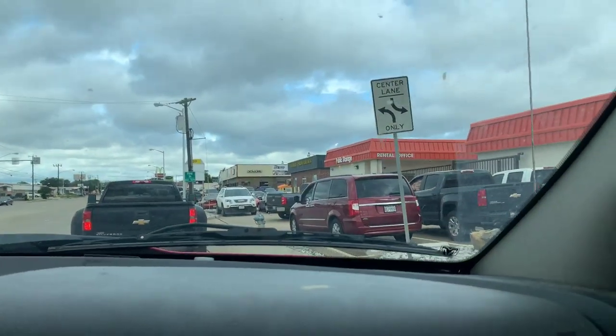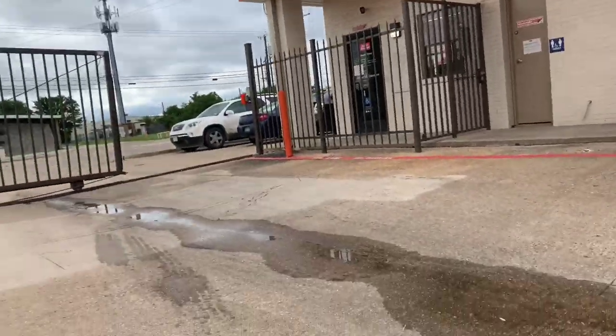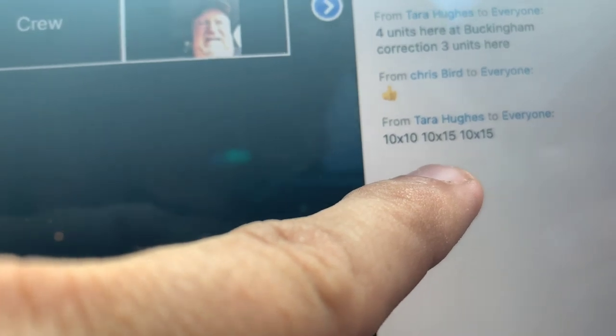Look at this, y'all. It is a full parking lot. You can't even get in this joint. Whoa. All right, guys, I'm gonna go sign up. Jeana is gonna log us in. All right, guys, so she just told us that there's a 10 by 10 and two 10 by 15s. Hey, that's pretty good. But if we're being honest with ourselves, this is not the best area, I'm just saying.